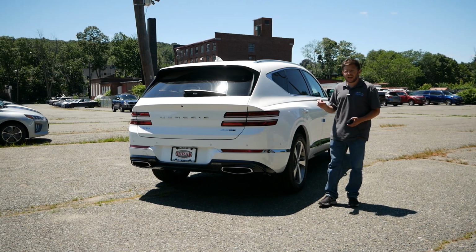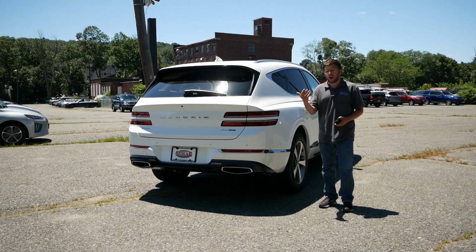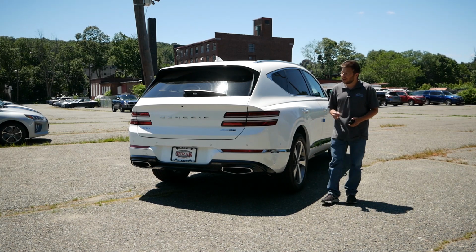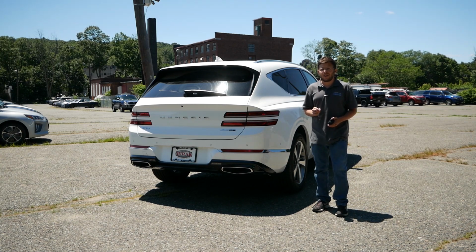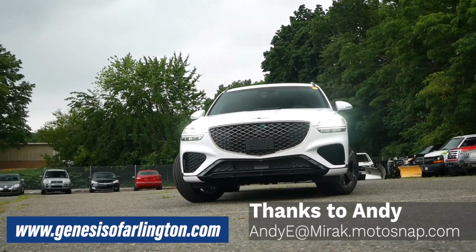Now, for Genesis, they're going to be seen as a niche manufacturer, going up against Volvo specifically, who is all about safety, refinement, and quality. And we're going to find out if you actually need performance to be successful. And that's why I'm taking a look at the Genesis GV80, because it just might be a standout in this market.